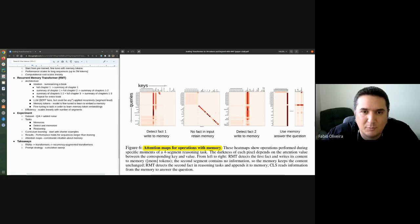The model is going to save this information to memory here. Then in the second segment, if you look at the phrase here, this is all noise. This has nothing to do with the question. So this is irrelevant, and you see that the attention is almost an identity matrix here. So the separator and the memory columns are really not caring about the rest of the tokens presented in the sequence. So the memory is pretty much left untouched.